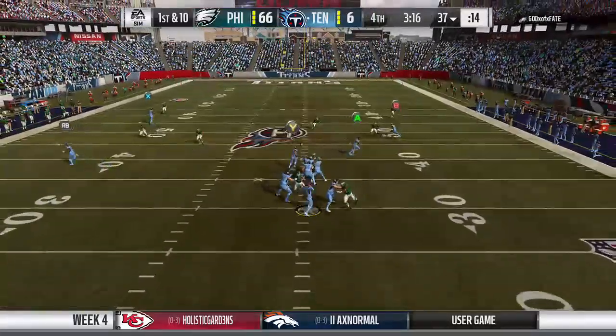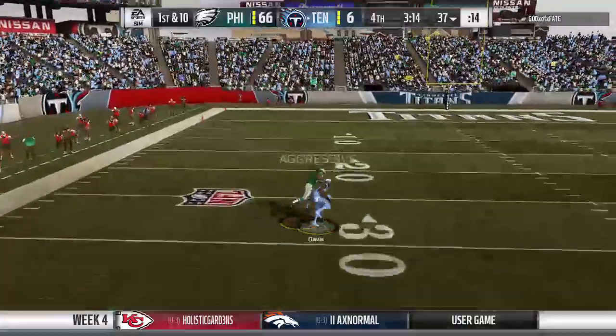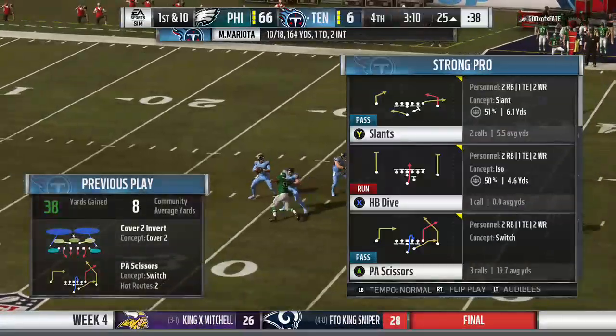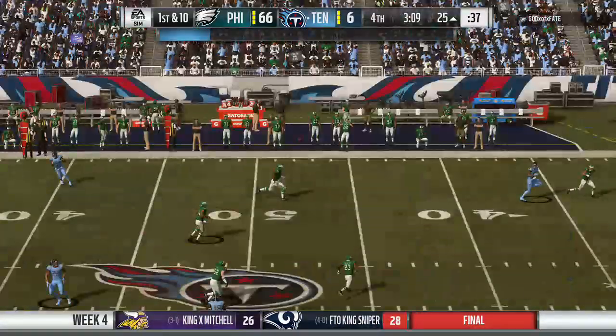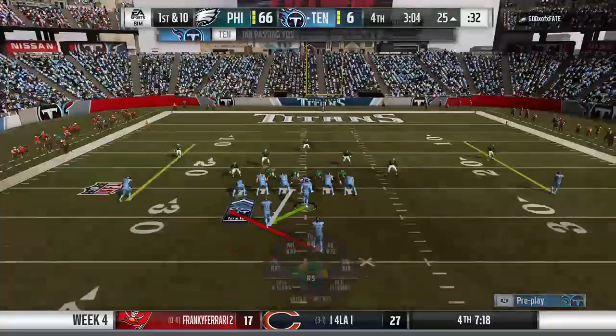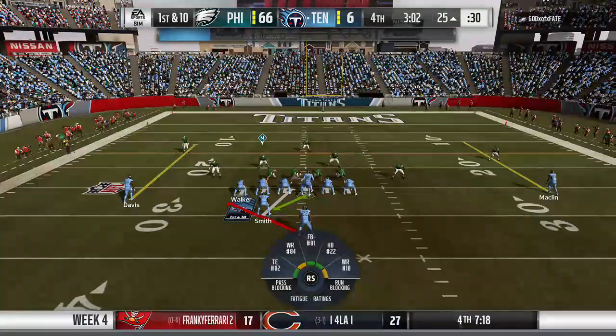First down, Mariota uncorks one for Davis. And that's caught inside the 30. They give him a gain of 38. That's a big-time pitch and catch right there. And, partner, I remember the days when quarterbacks would try this. They were holding their breath.